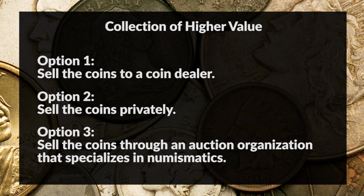Now, there are pluses and minuses to each. If you should decide to sell to a dealer, it's a very direct and a very immediate transaction. If you should decide to sell to someone privately, that may involve a little bit more work on your part.